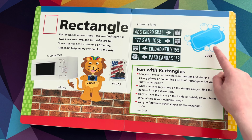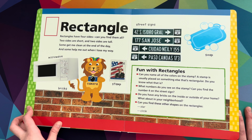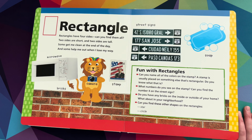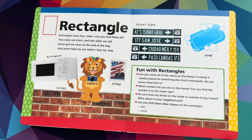What's this? What's that? Soap. You gotta add the P at the end. Soap. There you go. Fun with rectangles.